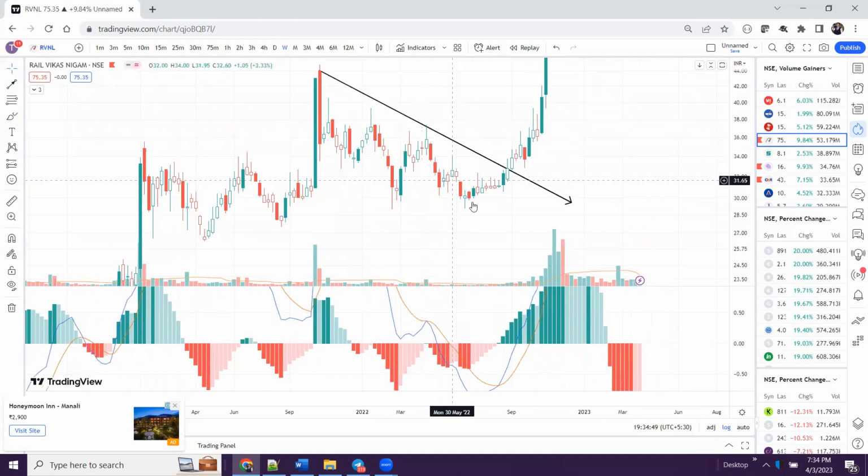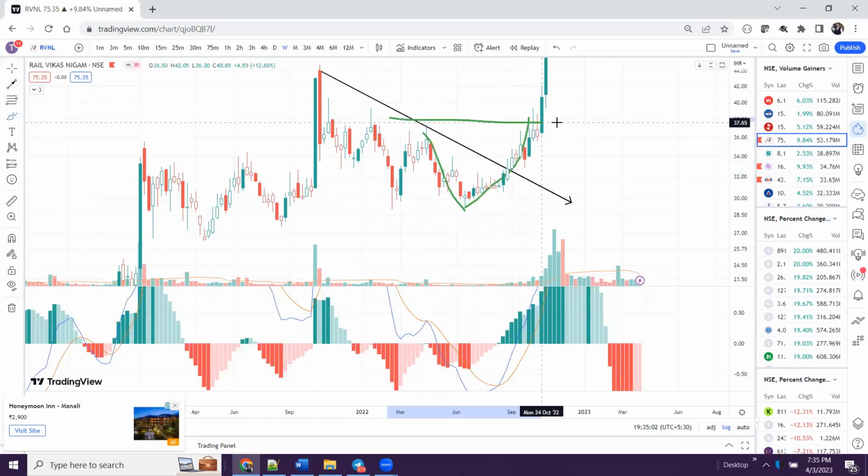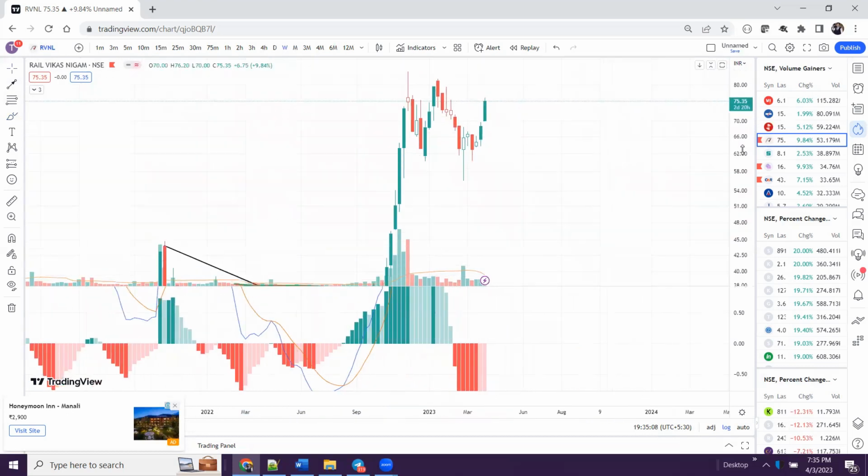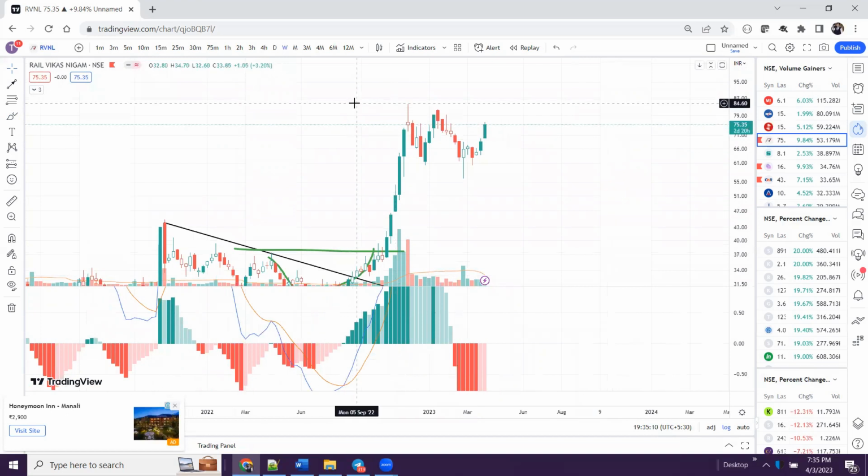Now see, from this point to this point, you can see 1, 2, 3, 4, 5, 6, 7, 8, 9, 10. And this distance, this is slow distance, and it went fast compared to this. So which means that this was an impulsive move. And after that, you can see it went up, and now it was in a correct structure from this point.